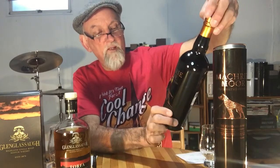The Glenglassaugh Torfa is a 2017 release, and the Arran Machrie Moor is the third edition, bottled in 2012. First, I'm going to talk a little bit about the Glenglassaugh, and then we're going to nose it and taste it. They named it Torfa from a Nordic word meaning peat, but I'm wondering if Torfa means turf. Would make sense to me.